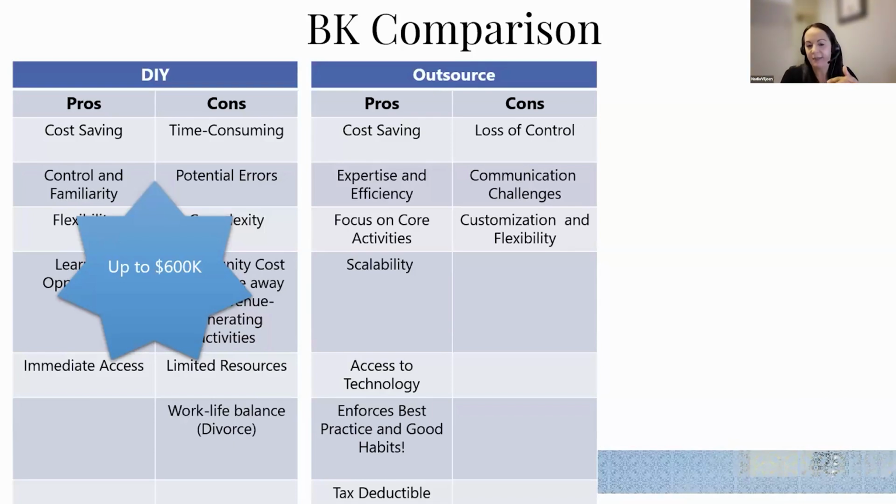Communication challenges can sometimes happen just because of work capacity and a little bit of a delay. If you get a good outsourced company, they should turn around within 24 hours. Often a lot of outsourced companies get back to you a lot sooner than that. Customization and flexibility, yeah, that's also a con sometimes, because they can't always just change things immediately the way you want it to be. They might have certain processes as well. Sometimes it might take a little bit longer because you need to change your processes, but it's not impossible.